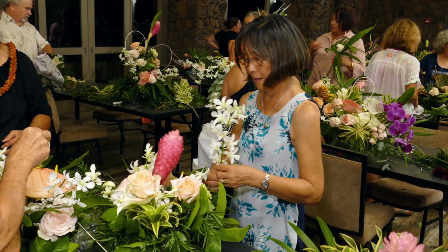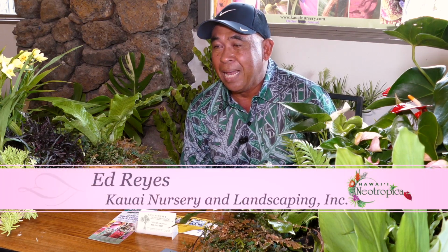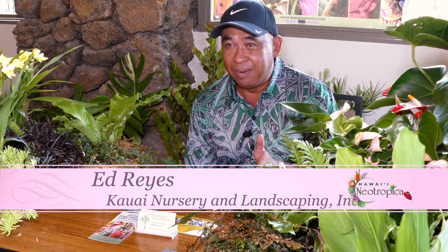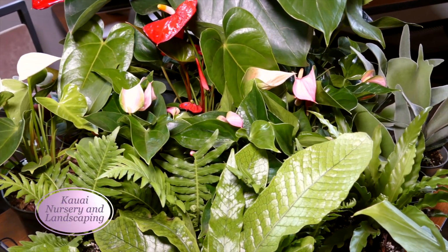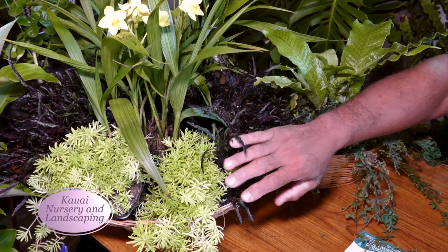At the workshop, local businesses showcase their products. Basically, Kauai Nursery is a nursery landscape entity. We do, like I said, we have the nursery end, and we also have a design build landscape part of it also. From trees, shrubs, ground covers, you know it. We do sell to the general public.